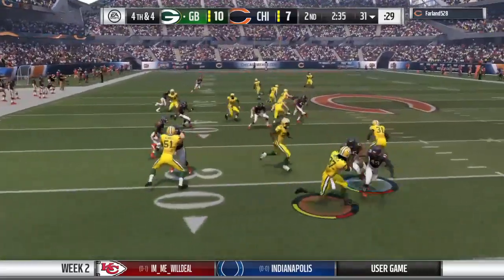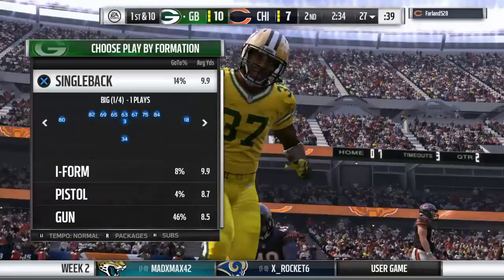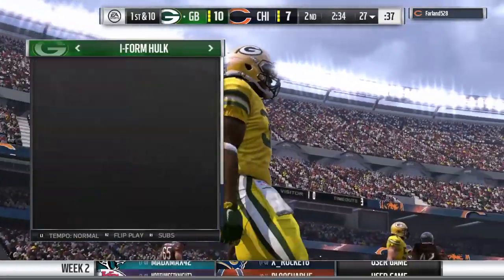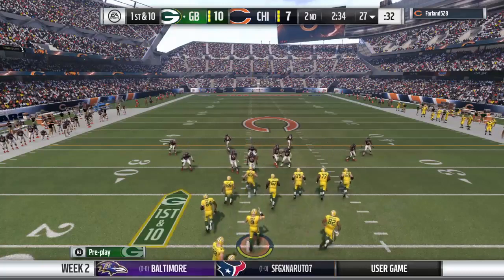This is brought in at the 21. It's a 45-yard punt, 6 yards on the return. And possession will switch hands, first and 10. The Packers offense now, they get ready to head back onto the field.